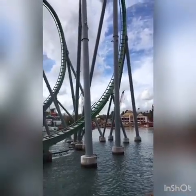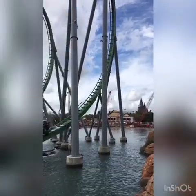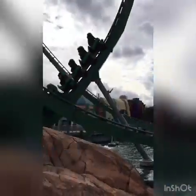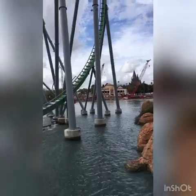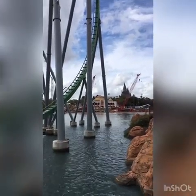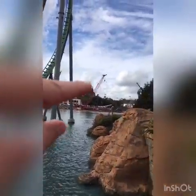Okay, two other things I thought I would mention. To the castle in the background. Whoa, you can see the hop right there. Wow, that's loud. Okay, two other things I thought I'd mention: download the Universal app onto your phone. It gives you a ton of information, including the ride wait times. So that's important. And in relation, you can also see Hogsmeade over there.